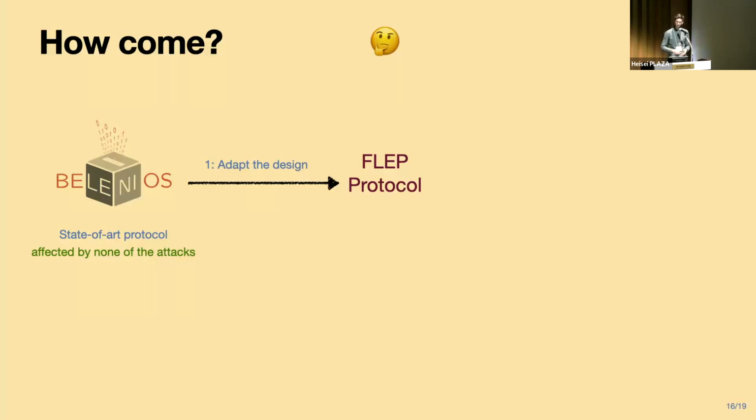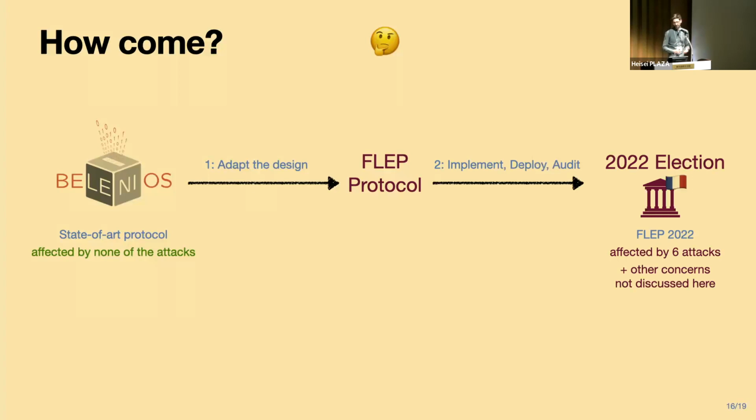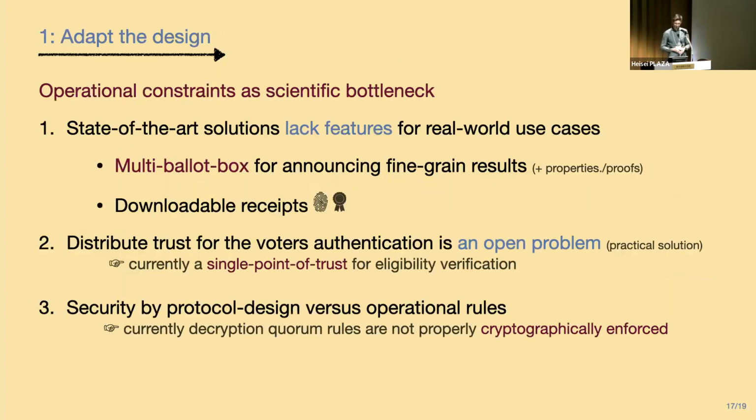And it had to re-implement this protocol, deploy it, do some audits, right? And you end up with this system used last year, which was badly broken, with those attacks, and other concerns we describe in the paper, but that I have not talked about today. So how come you start from this very secure protocol and you end up with this badly broken system? And what can we learn from this?